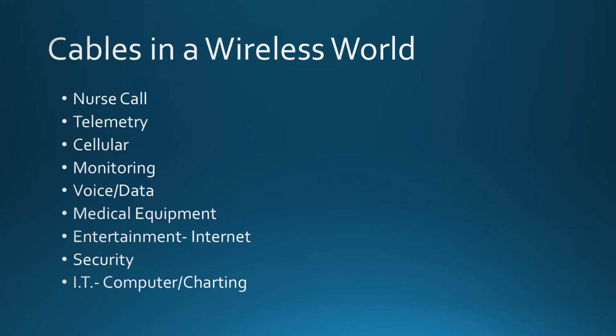Nurse call systems: there's a lot of wireless technology being implemented with those, but there are definitely separate wires running for the nurse call system. Telemetry systems, those antennas that you see, sometimes they're whip antennas, and I don't think you see any of the old VHF radial antennas anymore. That's changed, but you still have a lot of telemetry in most hospitals, probably in all hospitals.